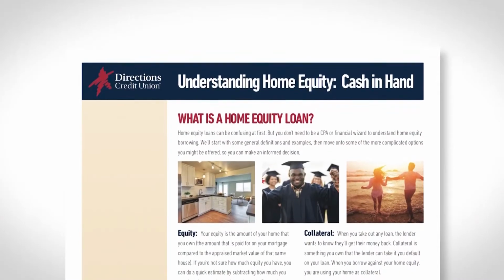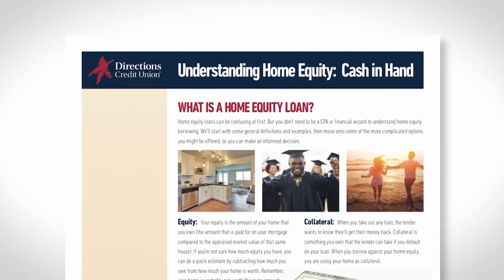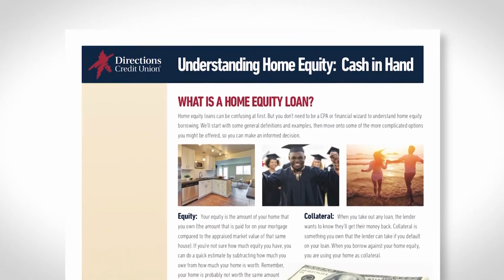HELOC, the HELOC, what that stands for is a home equity line of credit. So there are two pieces to that. The first piece is home equity. And what that refers to is that we're using the homeowner's equity in their home as collateral for a loan.